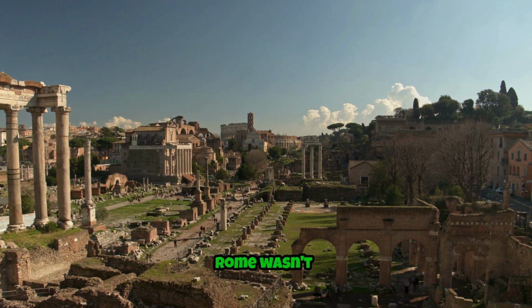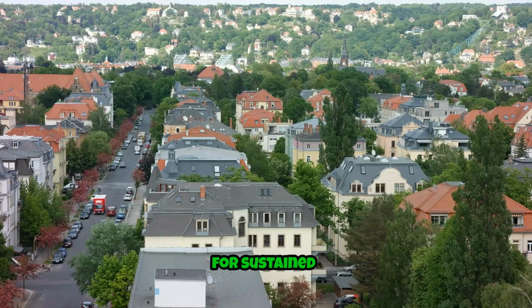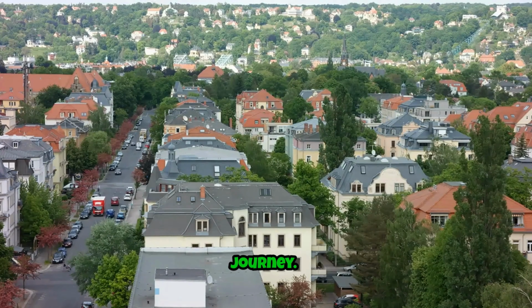Remember, Rome wasn't built in a day. Establishing a strong foundation is essential for sustained progress in your German language journey.